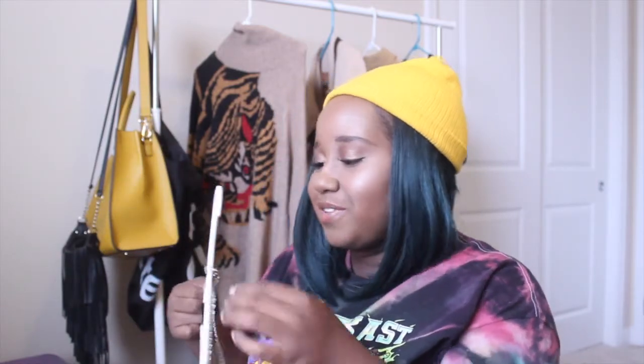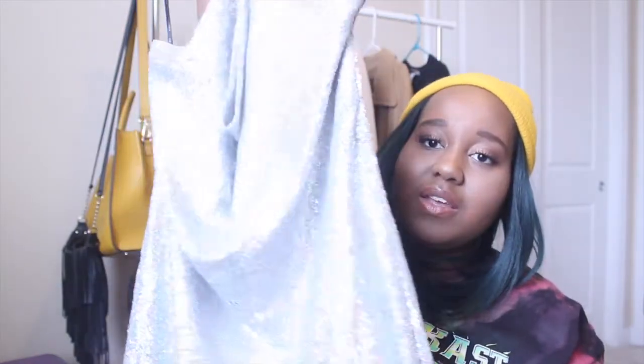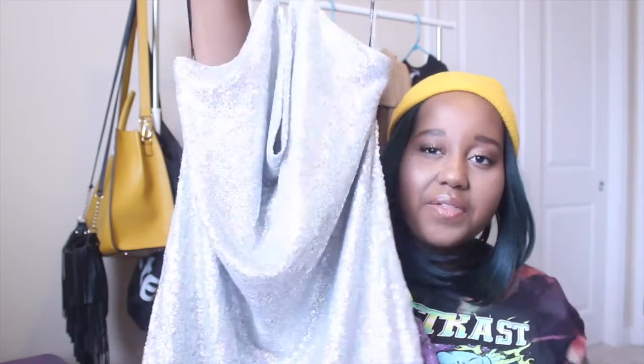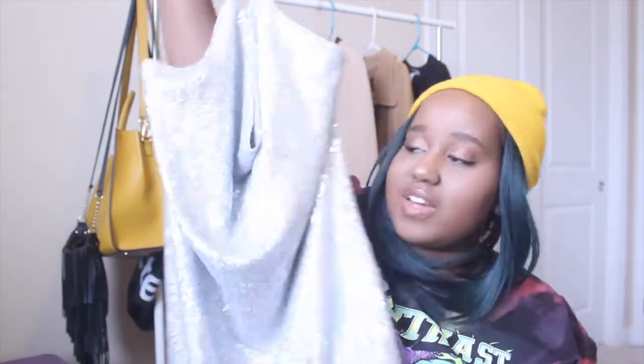Next up is this dress that I got from Forever 21 Plus Size. I think it's potentially my New Year's Eve outfit. I don't know yet, we'll see. But it is this silver beaded dress. I don't know if the camera is really picking it up all that well, but it's this silver beaded dress.